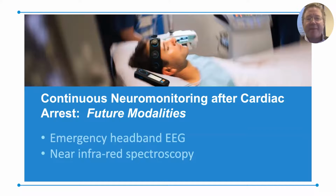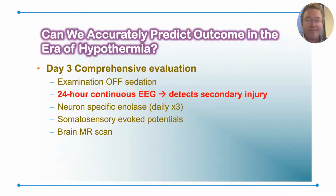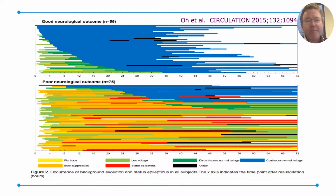So let's talk now about the future of neuromonitoring for the next few minutes. And first, I'm going to talk about EEG and the concept of rapid response or emergency headband EEG. The concept is this. Most hospitals around the world today, we get EEG hookups, maybe, very often spot, sometimes continuous, but we're often getting it started up maybe 2 or 3 days after the onset of the injury.